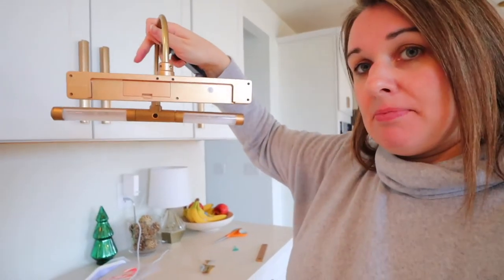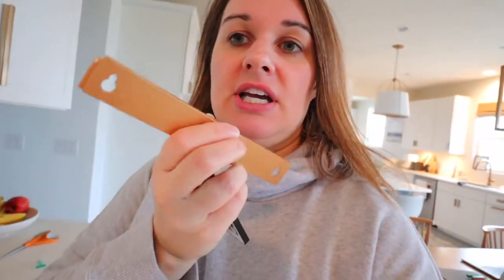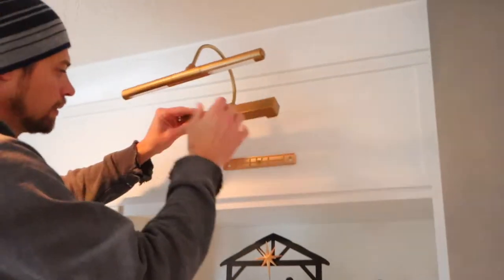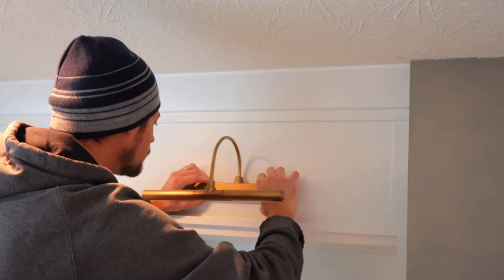So on the back of this, the back part comes off and there is a little level in there. So if my husband actually looks at the level, it'll be fine. Moment of truth. This is what projects are like at our house.